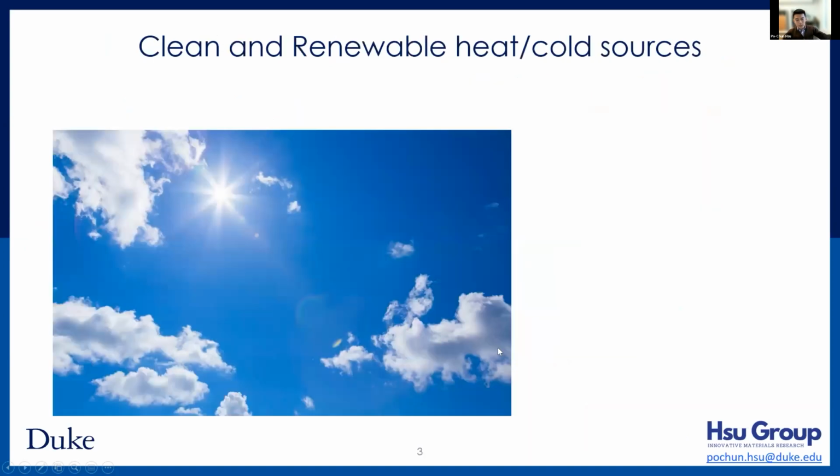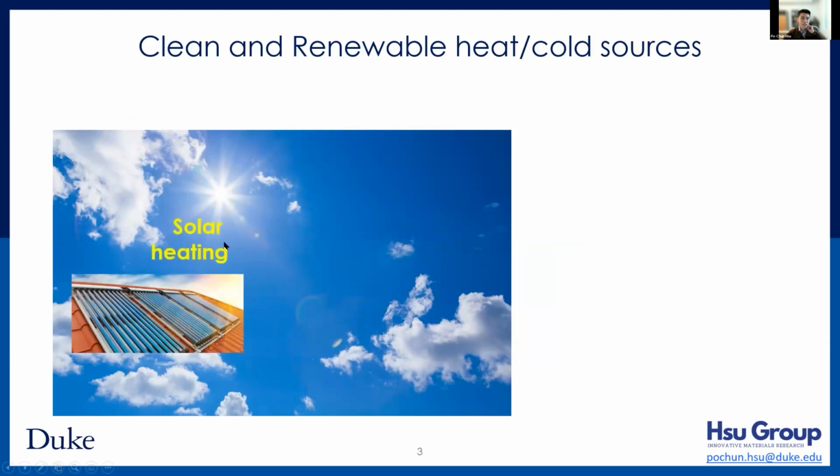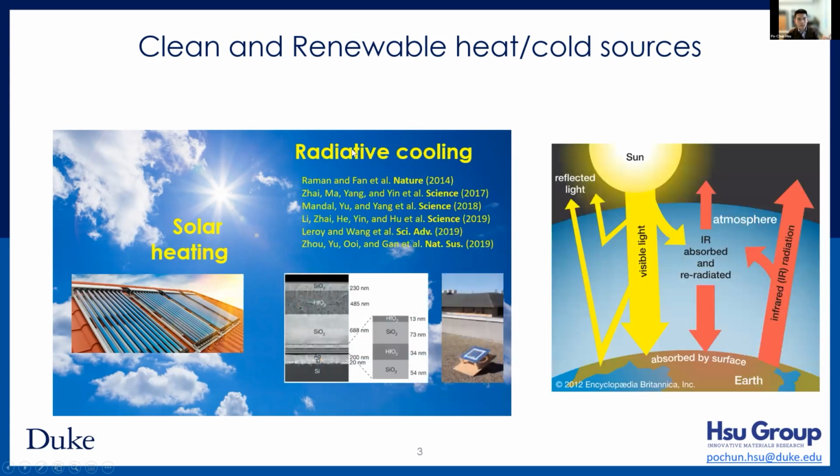But we are living in an energy crisis or climate change crisis, so we need to introduce more and more clean and renewable sources to reduce the carbon or fossil fuel centric energy sources. The solution, in my opinion, is up in the sky, right? First of all, we have solar heating providing us a free, clean heat source. On the other hand, there's radiative cooling, which is less familiar to us, but it's actually a very powerful technique. Also, there have been a lot of exciting publications in the past few years.